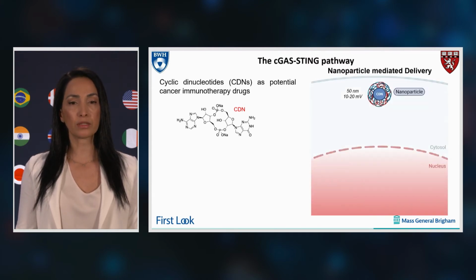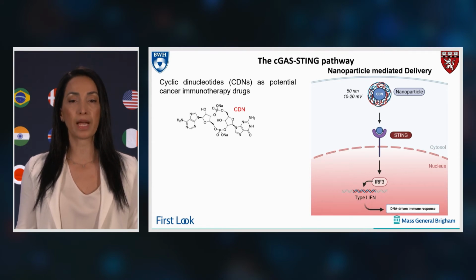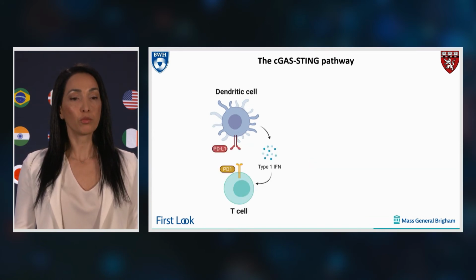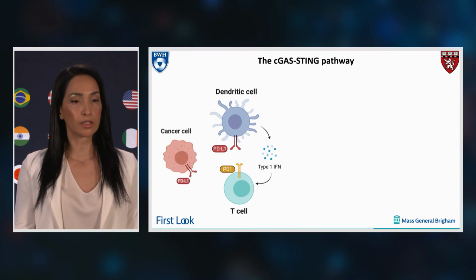CDNs are potent immune activators that activate interferon regulatory factor 3 upon binding of CDN to STING at the endoplasmic reticulum, which is a potent inducer of type 1 interferon. The uptake of CDN by antigen-presenting cells, including dendritic cells, activates them to present tumor antigens to T cells that become cytotoxic and can kill cancer cells.